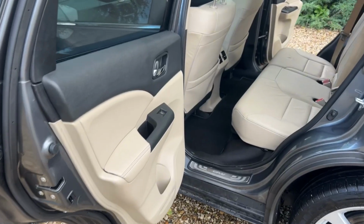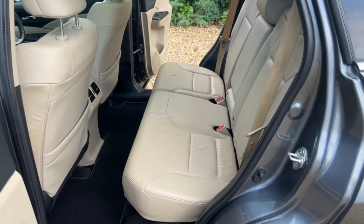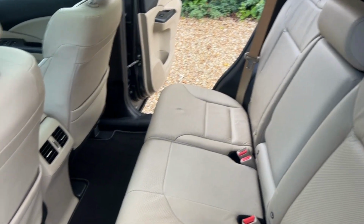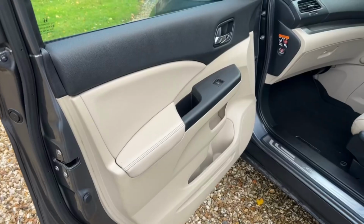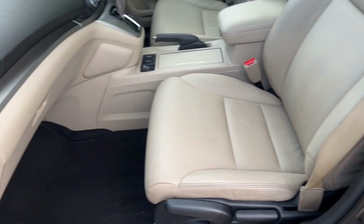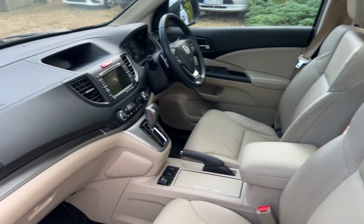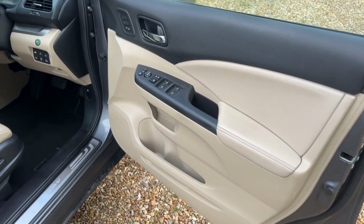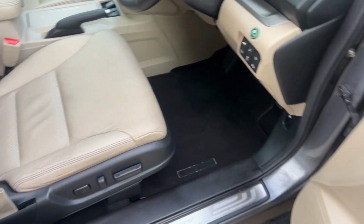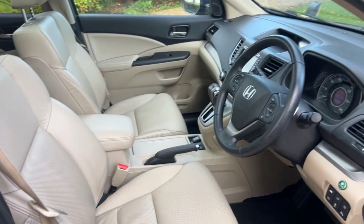Coming off the back, wide opening rear doors, enormous amounts of legroom, and you've got this gorgeous ivory leather interior, which again has been kept in absolutely lovely condition. Front of the passenger side, again, all very, very clean and tidy. Passenger seat there again, very nice condition. Finally coming to the driver's side, door card again, really nice. Footwell areas likewise. Driver's seat, for a car of its age and mileage, really, really lovely condition there.